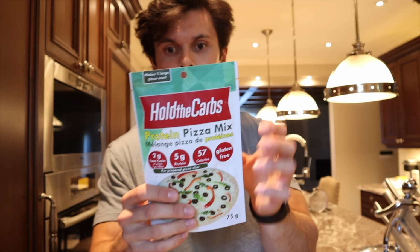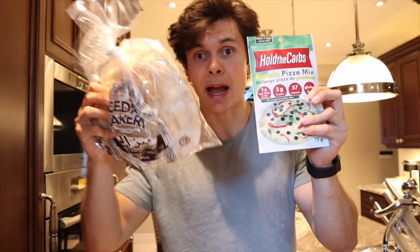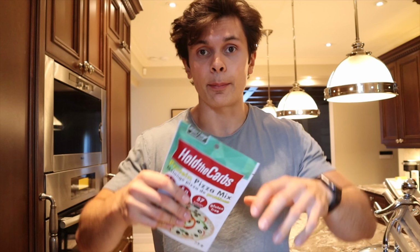I'm gonna swap this out today for this hold the carb pizza mix. Per 1/8 of the pizza, you're looking at 50 calories, which means this comes out to 400 calories in total. So there's more in this than what I would typically have, but what I'm hoping for is that this makes a bigger, more circumferenced size pizza.